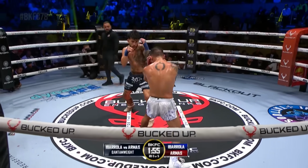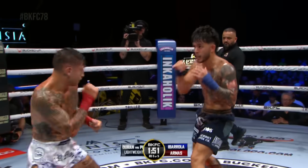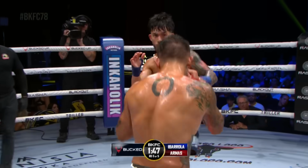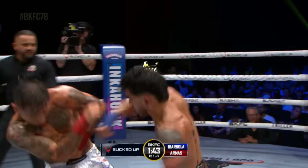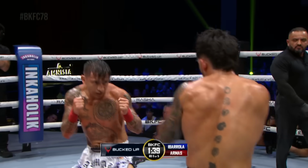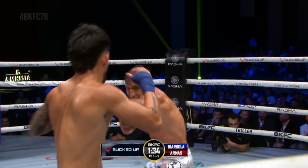Justin Ibarrola, who entered this bantamweight bout 7-0. Roberto Armas in his 9th BKFC fight. Armas said, I'm going to split this round. He said, you continue to push the pace and wear his opponent out. Ibarrola partially through hands. Good combination thrown by Ibarrola. But right back is Armas. Goes to the body, swinging and missing with the right hook.